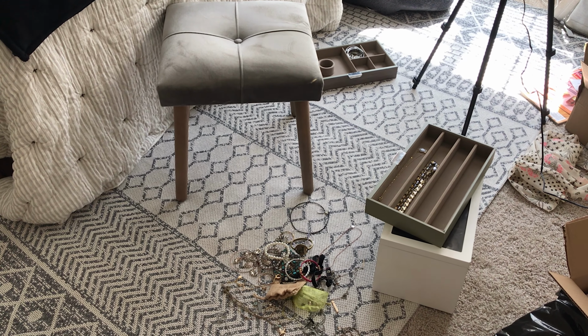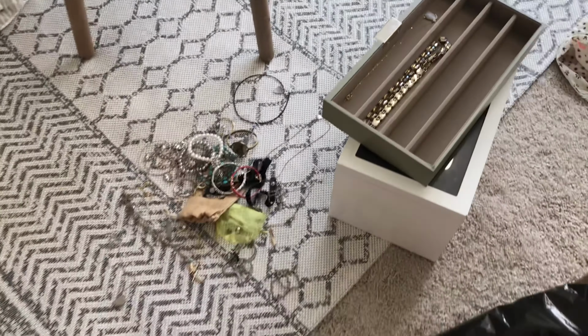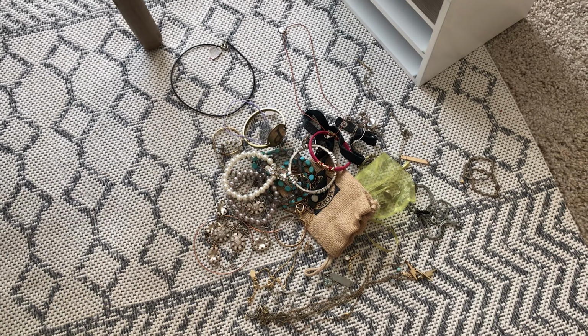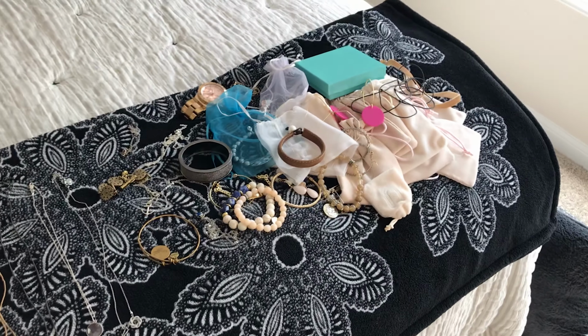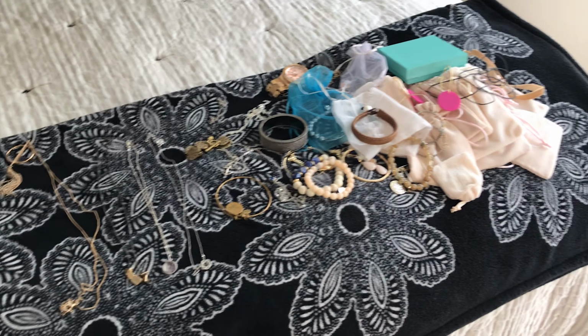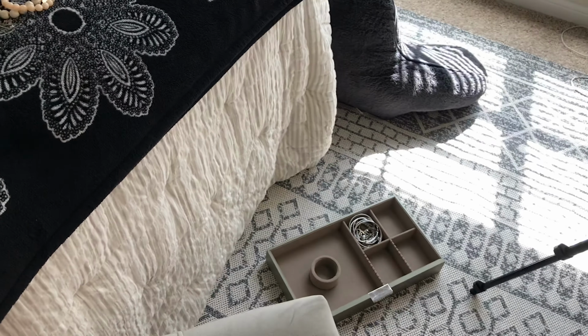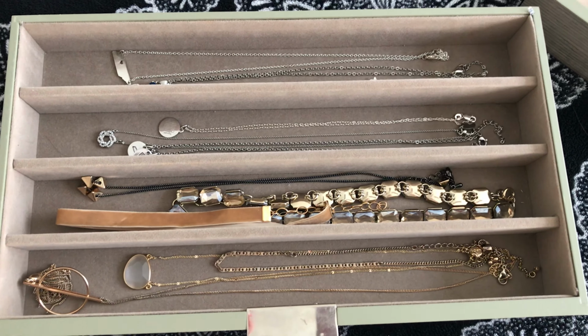I just wanted to show you guys the aftermath. So this is my, well, this little section right here. This is my trash pile. This is my keep pile, so let me just organize that real quickly, and I'm gonna be showing you guys the finished jewelry box.